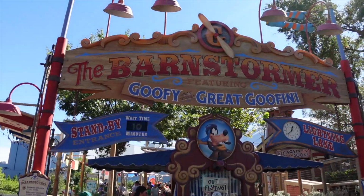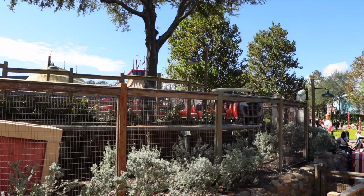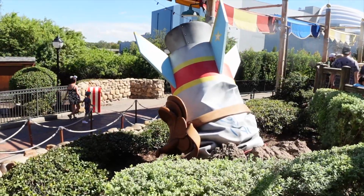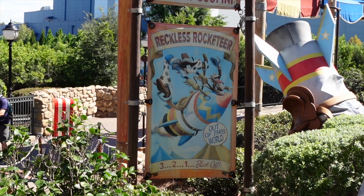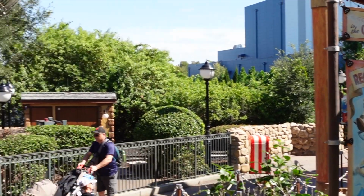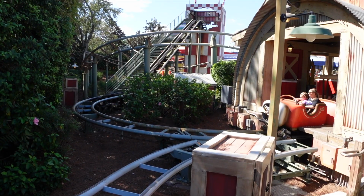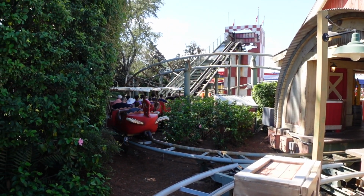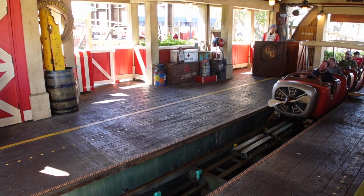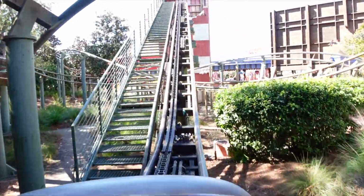Hiking ghosts. All right, next is the Barnstormer. It's a 10-minute wait on this one. Never noticed the smoke coming out of this. Reckless is right. Oh boy, it's a bad day right there. This is the anticipation right here.